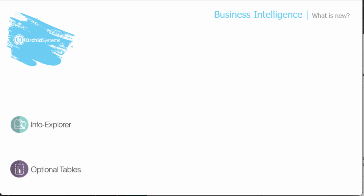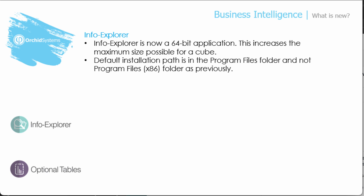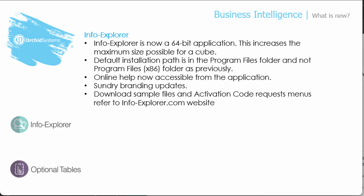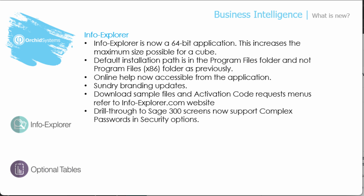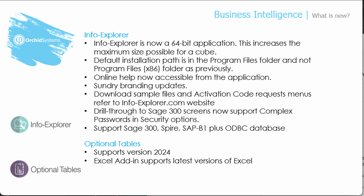In the Business Intelligence Suite, Info Explorer and optional tables. Info Explorer was upgraded last year to a 64-bit application, which increases the maximum size possible for a cube. And as part of that, the default installation path has changed to program files. The online help is now accessible from the application, and we've done several sundry branding updates as we have a dedicated site for Info Explorer, because Info Explorer works with Sage 300 as well as other applications that support ODBC. Optional tables supports version 2024, and the Excel add-in supports the latest version of Excel.